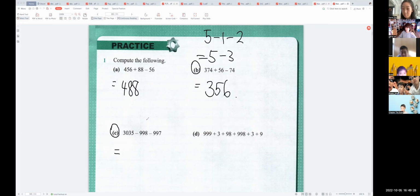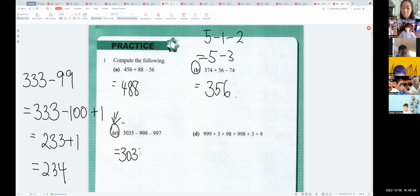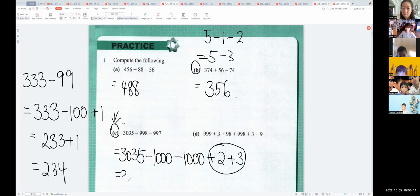Still a lot of calculations，对不对？OK，那我们来看看，如果有一道题目是这样子的，OK，so 333 minus 99，我会怎么做？我会把它想成333 minus 100，对不对？minus 100 is very easy，right？So plus one，因为我们多减了一个嘛，把这个减回去。So 233 plus 1，so 234，correct，everybody？So let's take a look at this one. So this one, how do we do it? 3000 and 35, what? Minus 1,000, minus another 1,000, but put 2 back and put 3 back, correct? 好了，我可以把这个加二加三先加上去，等于多少？3040, correct? Okay, minus 2,000 equals 1,040.